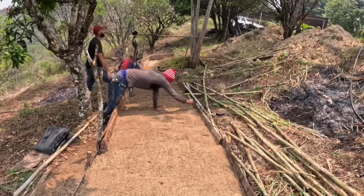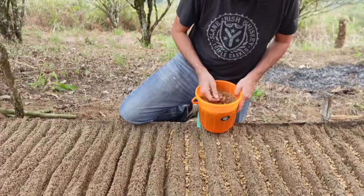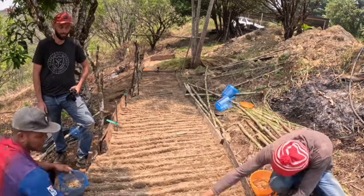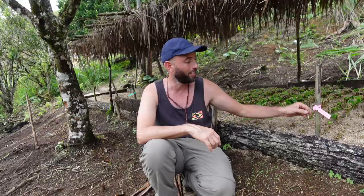So let's go check out the coffee nursery that we started about 2 months ago, and you'll get to see how the coffee's progressing from a seed down to nursery level. A couple weeks ago, we created this germination bank here, and if you're an avid follower of the channel, you got to see that video. Basically, we took the seeds and placed them in here to germinate. But I'm about to pull out a coffee seed so you can check out what's going on in here.